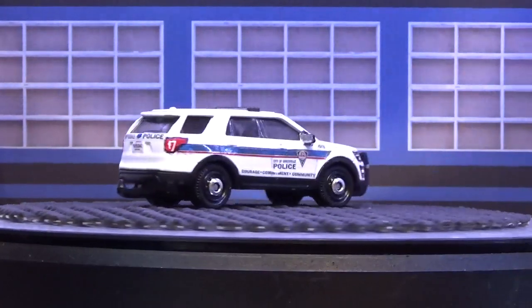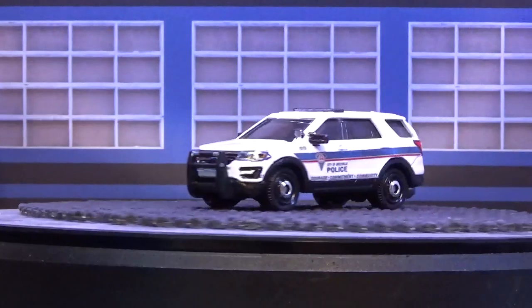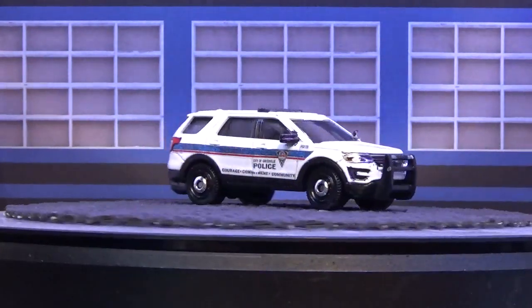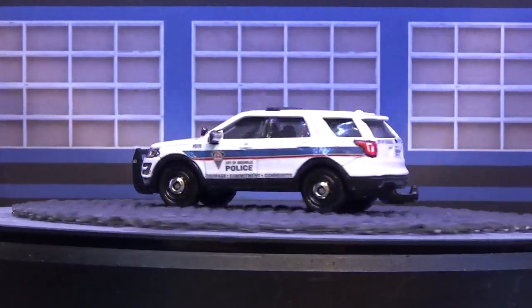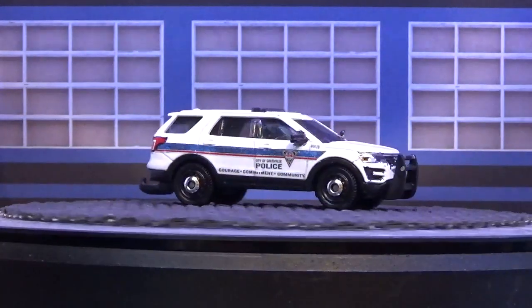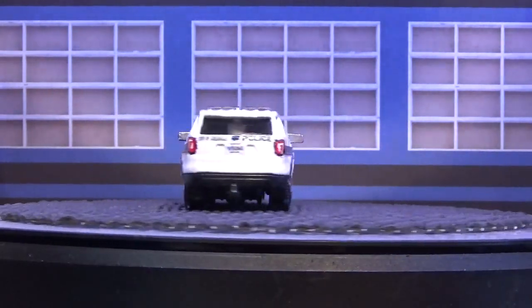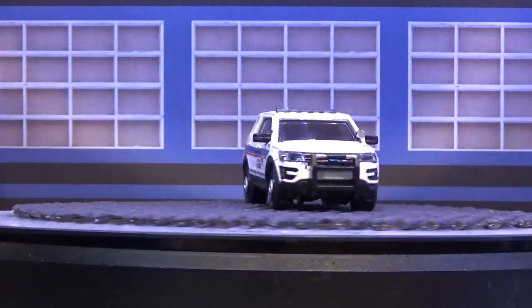This is the Greenville, South Carolina Police Department, for the Police Interceptor Utility casting made by Matchbox. We customized it. It used to be another unit, and we converted it into this unit. One of the many commission jobs that we were doing all month long throughout the month of April. So we got some customs done, and before we ship them out, we had a chance to put this on the video and show you some of the work that we've done.